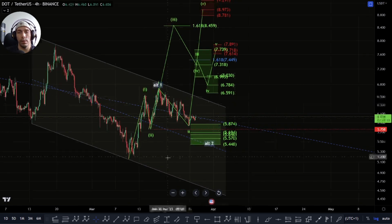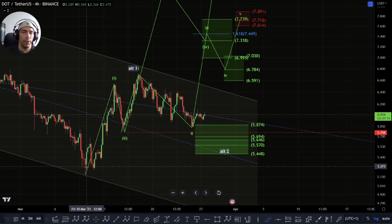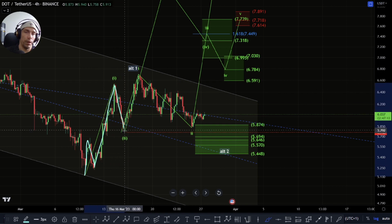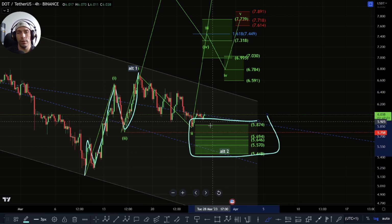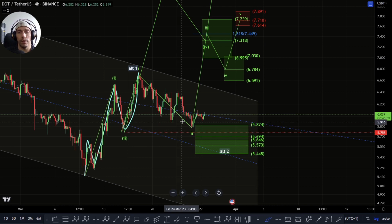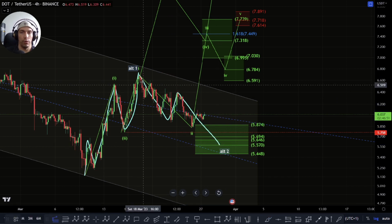So within this, basically, what we need to be cautious of here is we can also potentially count this 1, 2, 3, 4, 5, in which case potentially we haven't completed this wave two. We did come down into this 50% zone here, this 587 region. But if we do actually get another push down here, it is possible we could see this play out as an A, B, and a C, and then actually we have one more push to the downside.